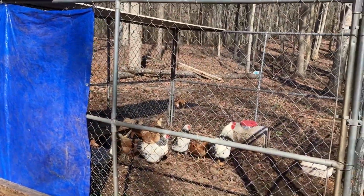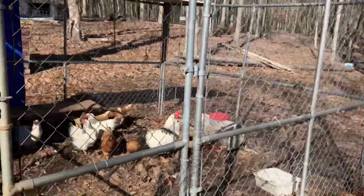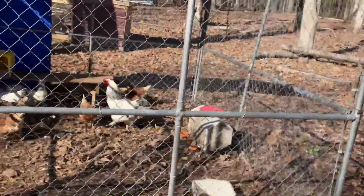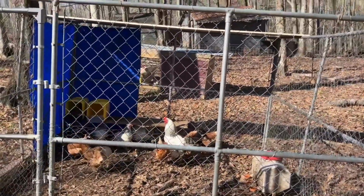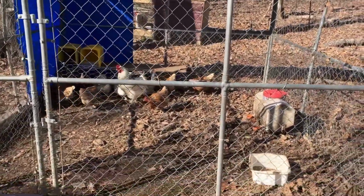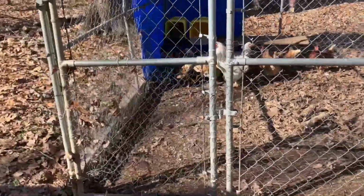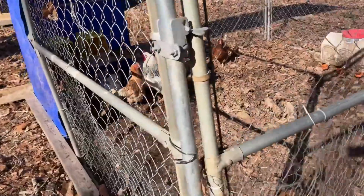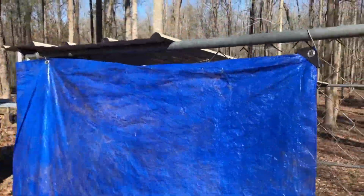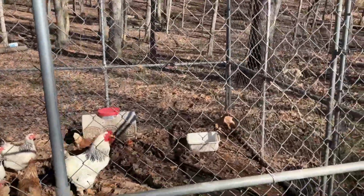So this is a temporary setup for Chanticleer and some of our hens. My mom had this dog pen and she didn't need it, so until we can get the coop finished, we are going to keep them in here. It'll be a little easier to get in and out, get eggs, keep it a little cleaner than the trampoline coop. Definitely easier to get in and out. We're going to add another piece of tin up top to give them a little more covering.